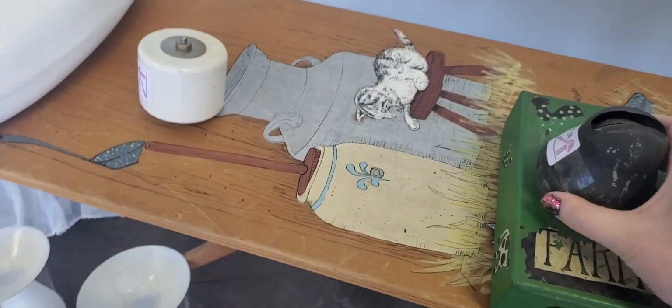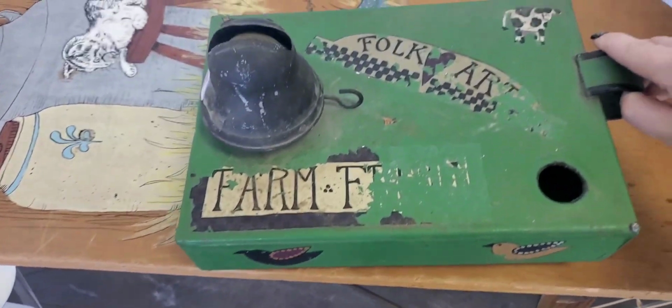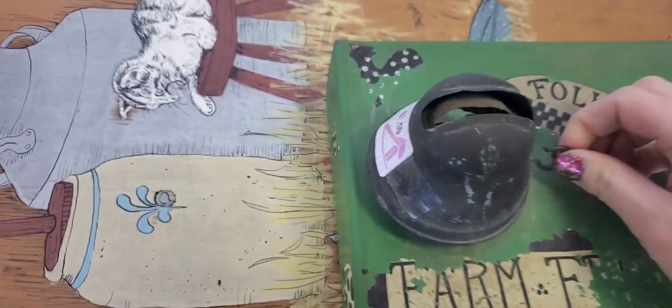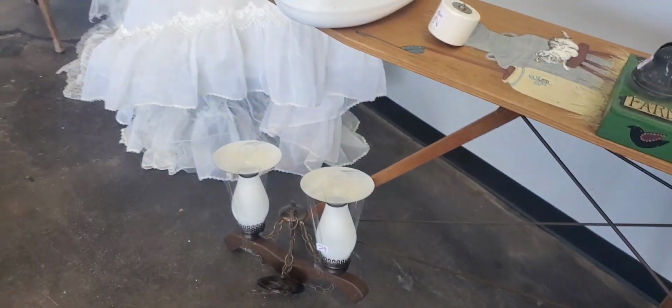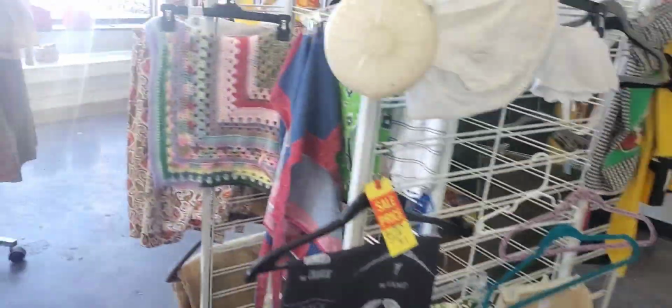So I do not know what this is. If you know what it is, please put it in the comments. It's got a hole there, and I don't know if there's supposed to be a wick in there. It's painted, but it's metal. I didn't really investigate it because I didn't think it was anything, but I could be wrong.